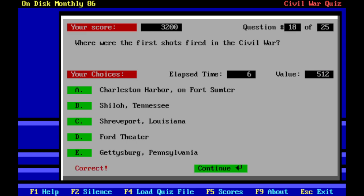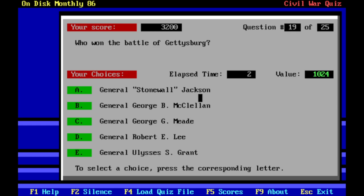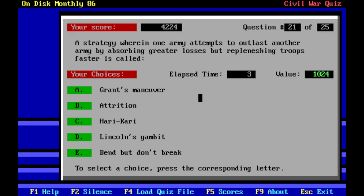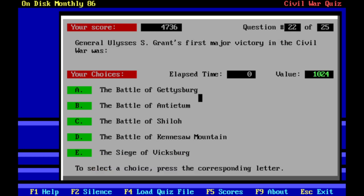Where were the first shots fired in the Civil War? Charleston Harbor, Fort Sumter. Yeah. Who won the Battle of Gettysburg? Meade. How many battles did Lee lose to Grant? None. A strategy wherein one army attempts to outlast another by absorbing greater losses but replenishing faster. Attrition. Grant's first major victory in the Civil War. First major victory. Mm-hmm. Let's go with Antietam, but it might have been Kennesaw Mountain. It was Shiloh. It was Shiloh, really?